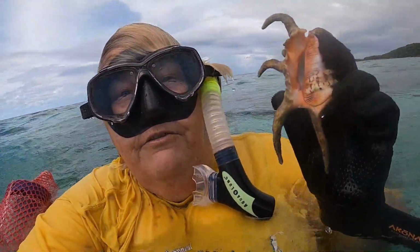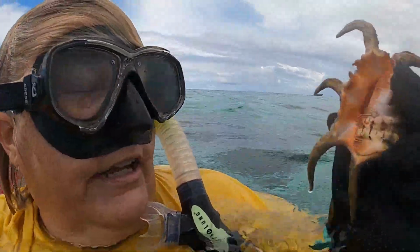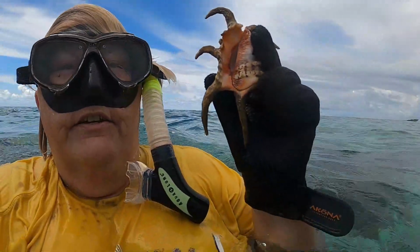That hermit crab down there was trying to eat this shell. This still has the animal inside, the striated conch.